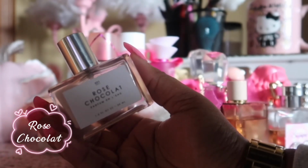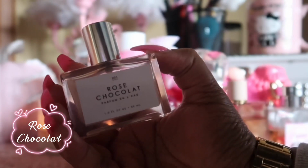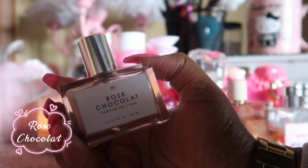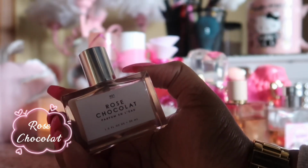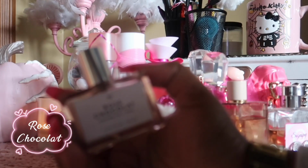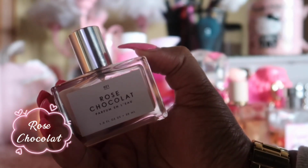You can probably buy this from a reseller, but a lot of the time they don't have the notes on the fragrances either. But I was really surprised with this fragrance because this one is a milk chocolate type of fragrance. It doesn't really have floral to it. It kind of smells like milk chocolate shavings, if you will. I do get a hint of the rose, but it's not a non-offensive rose because I am not a rose fan at all. But this one is just done so well.